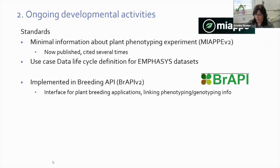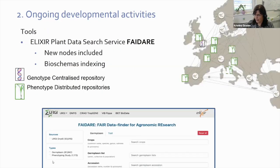I think you will hear more about that in the next talk, as you will hear about our plant data search service called FAIDARE, where we have genotype and phenotype data linked and findable now. Genotype data are organized in the centralized repository at the ELIXIR Hub, and the phenotype data are distributed along different nodes, actually, of ELIXIR. And then you have an interface that is allowing the search through the whole system of repositories.